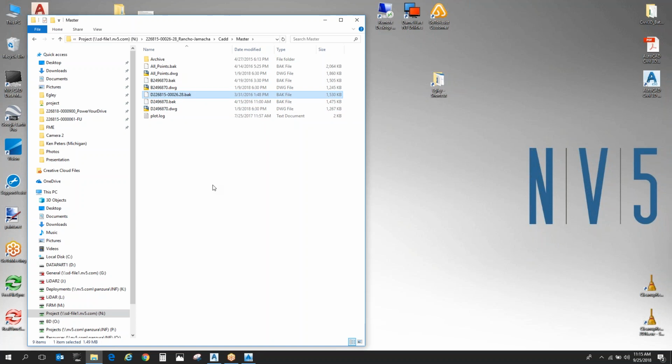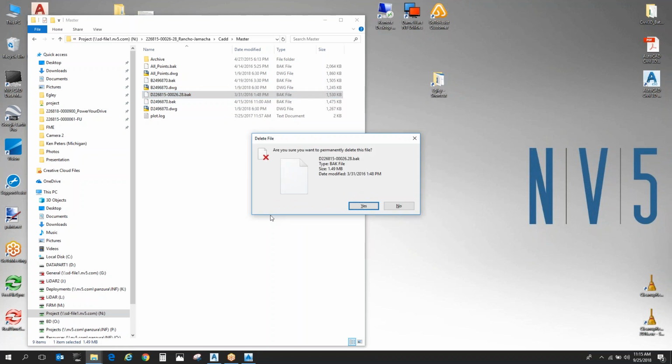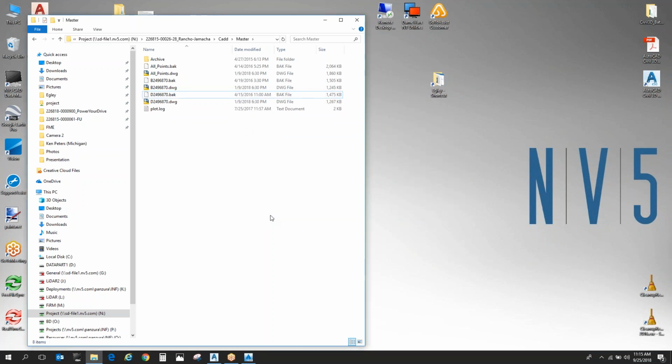The BAK file is the previous save of your file, all right? So we'd want to delete this because the file no longer exists, so we definitely don't need the backup of it. So it just kind of cleans up our system a little bit. So please be respectful of that.